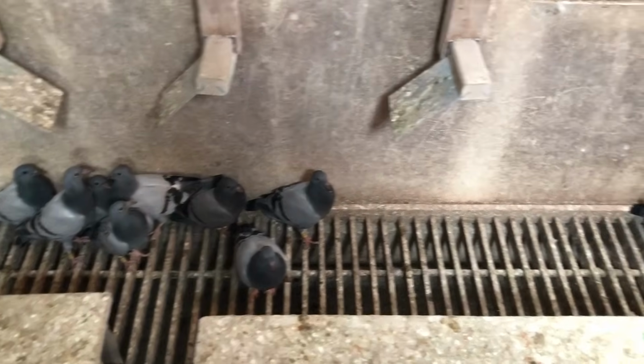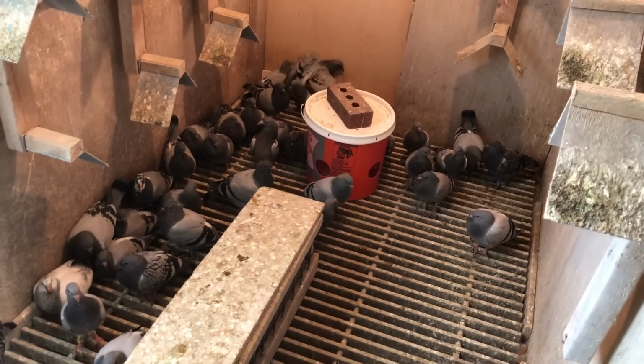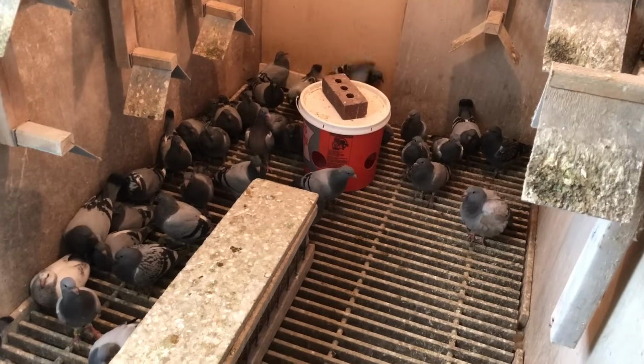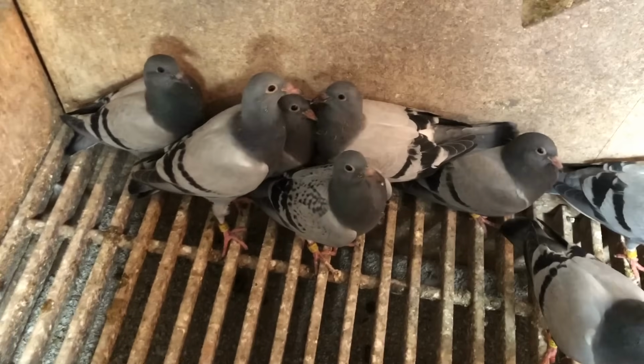If you look at my babies, you won't see a lot of diversity, mostly blues and checkers. I want them to go to the one-loft race. I want them to blend in. The odd colors tend to stand out a little bit with hawks and falcons, so you want to get them to blend in and not stand out in the group.